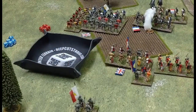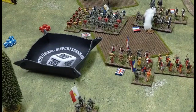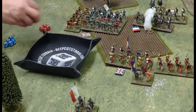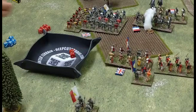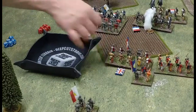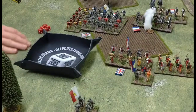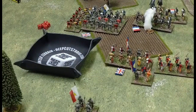From a supporting perspective, Billmen can support, so that is 3 attacks at 4, 1 hit, 1 save at 4. No. Over here, they can support, but they're disordered, so they are looking at 3 attacks at 5, 1 hit, and 1 save at 4. Saves them. Okay, so that means it is a grand total of 5-0.